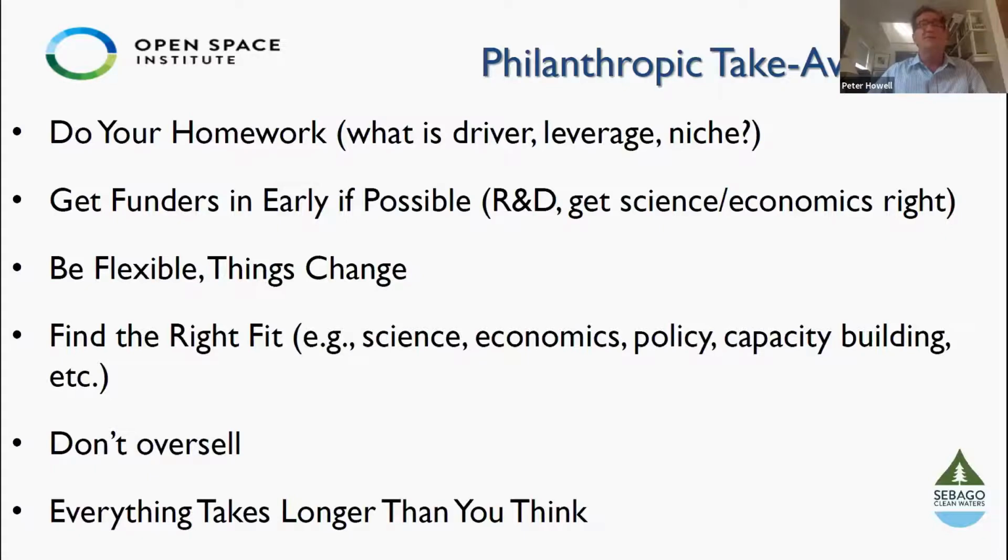It's really important for a funder to understand if they can help shape something early on by funding some of the science or economics. You get that right, and you bring them in, and you get them invested for when you may need them for a bigger investment. But be flexible, things change. There's a lot that's changed in our own program.